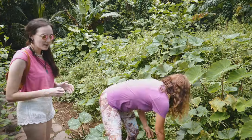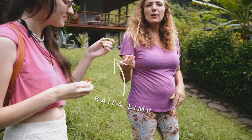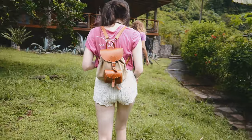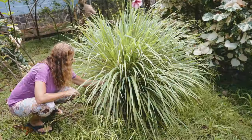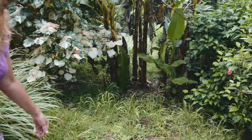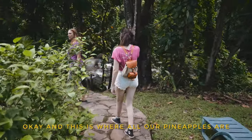That's a monster. Oh, did you spot that one? If you smell that, you might recognize it more from Thai food. Lemongrass. Smell that. Lovely. So we've got some mint growing here. Okay, all our pineapples.